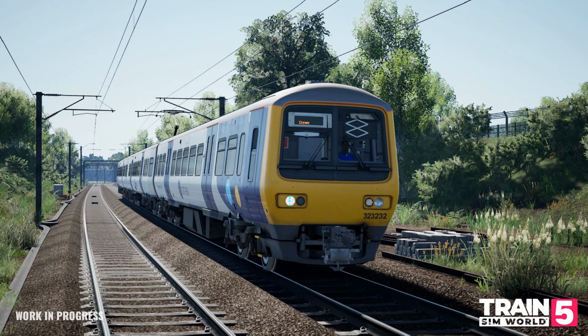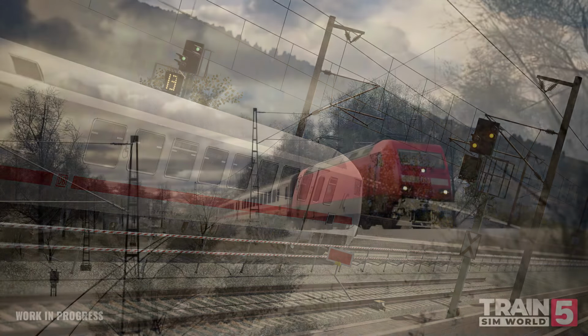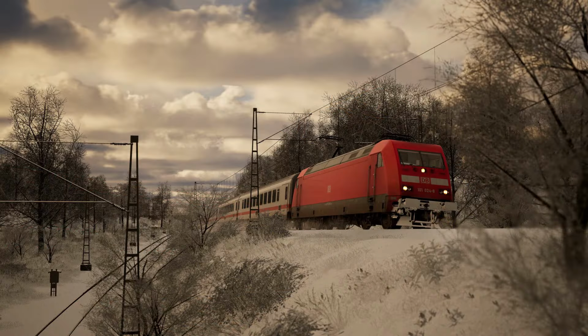There are a couple of new packs, but they don't really interest me and really shouldn't interest you. TSG is making a gameplay pack for the Expert DBBR 101. I feel sorry for people that own the DBBR 101 Expert version, paying 30 quid for a brilliant piece of rolling stock, no doubt about it.